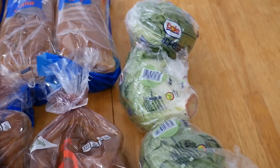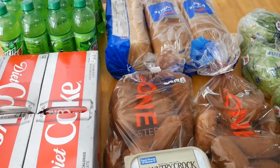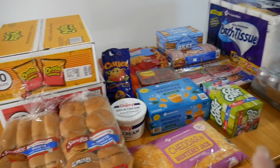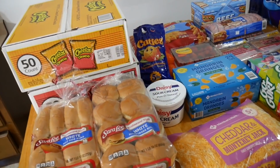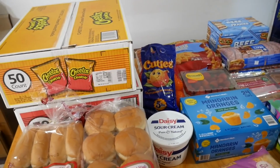That's what I'm hoping. We're going to be putting in 1 more Sam's Club order this week, and I'm gonna try to get some fresh produce, which would be really good. All right, so this haul, we did a fax and poll through Sam's Club as well. This is a second Sam's Club haul for this week. But now it is Saturday, you guys, that we've picked this up.